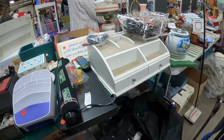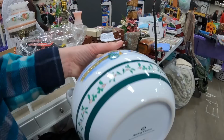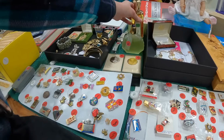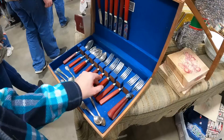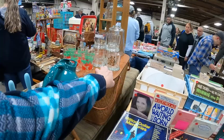It's a neat cookie jar. Abbey Press. There's a perpetual calendar. Yeah, that works out. Yeah. And this is cool. This looks like Bakelite. These are really cool too. These Chinese character glasses. $20 for the set.